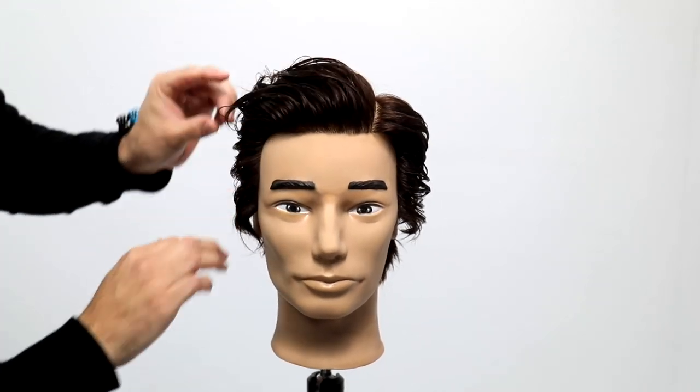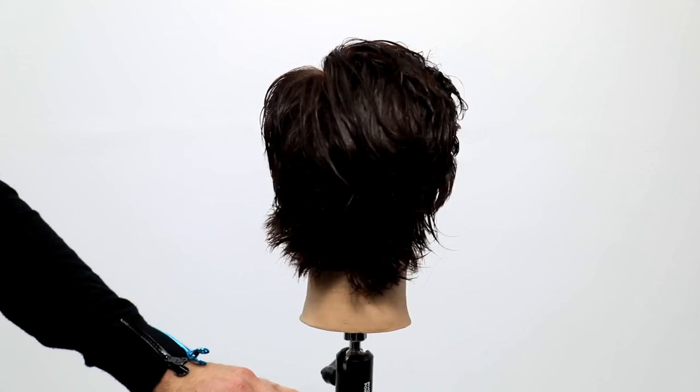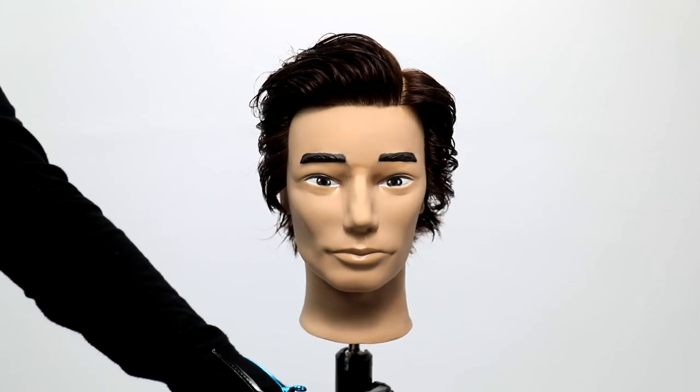I love this style, love the look of it. Hope you guys like it too. Let me know in the comments below if you have any questions. See that texture popping through, just love it.